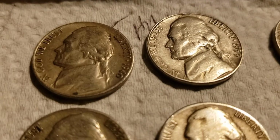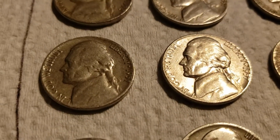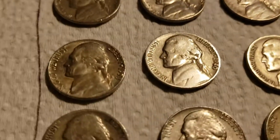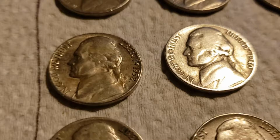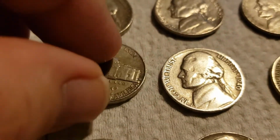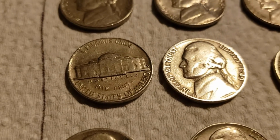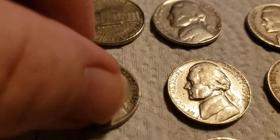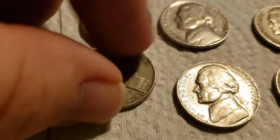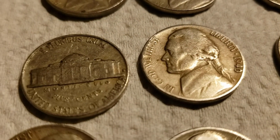And 1940. 1952. 51. 58, of course, pretty common. This one's in decent shape, though. I mean, it's not great, but better than you would expect to find from a coin from 1958. 1940. I know at least 1 or 2 of these 1940s are an S. Of course, I find the plain. That means this one's got to be an S, yeah? Yeah, finally I got it right.